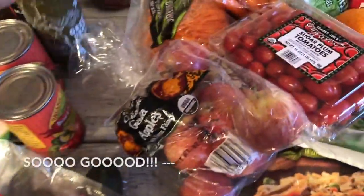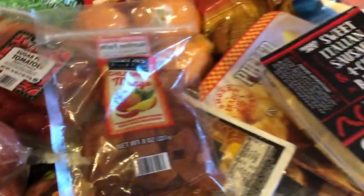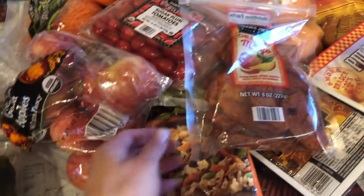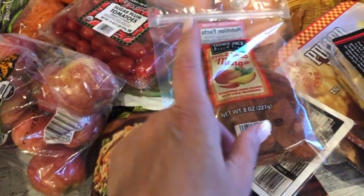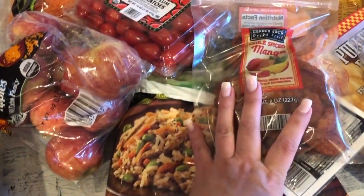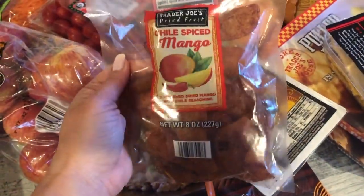Again, that was the hot sauce. Oh, this is my new item. So every time I purchase something at Trader Joe's, I try to get new items. I like to go look into their new item shelf. And I don't think this is a new item though, but it's a new item for me. Let's just put it that way. And chili spice mango. This was about $2.